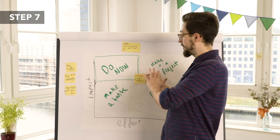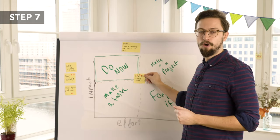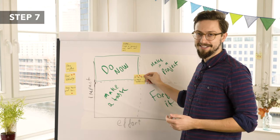So as the facilitator, I put it in the center of the board and I just focus on impact and I say higher or lower impact. What do you think, guys, behind the camera?